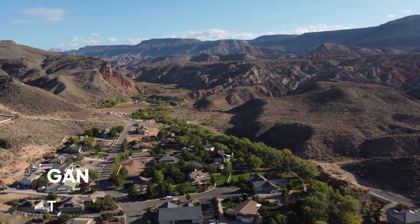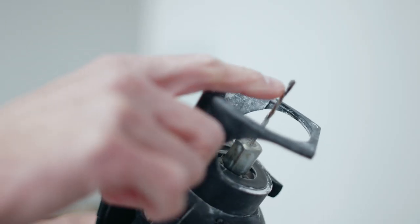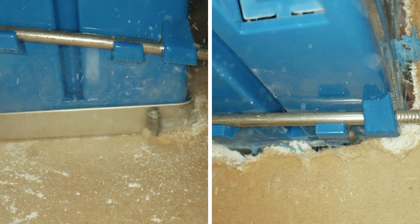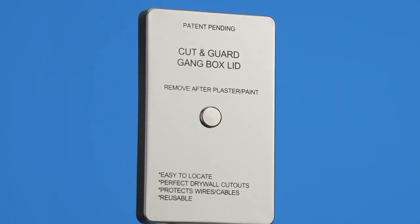Now, let's take a look at the video from our next participant, John Farnsworth from Gang Box Lid. The Gang Box Lid is just a simple metal lid that goes over these plastic electrical gang boxes. With the drywall bit, you basically hit this lid and slide it across and it drops you to the outside edge, which is a lot easier to cut around versus this thin plastic. What's the volume of business that you currently can handle today? I actually recently talked to my manufacturer, and they will be able to manufacture about 400,000 of these per month.